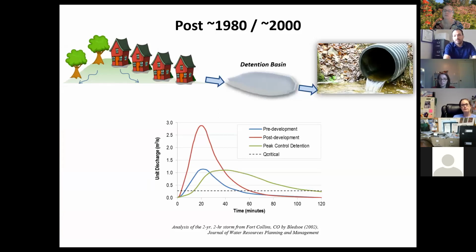Different communities vary, but between probably the 50s, at least beginning maybe as early as the 50s, but definitely by the 80s and 2000s, we had what you would call classic flood control detention and retention basins, where instead of routing that water straight to a creek, you would route it to a basin. That basin would basically take that extra volume and store it and cap its release in a way that matched the pre-developed peak flow, and then just prolong that peak discharge there.